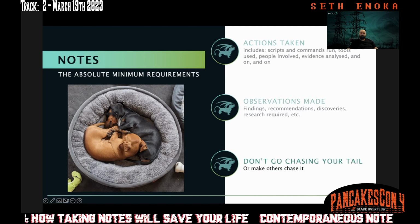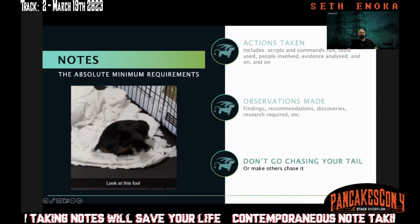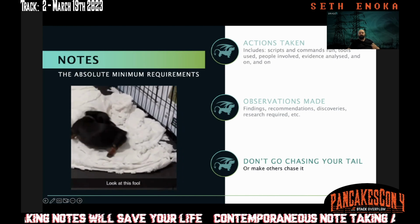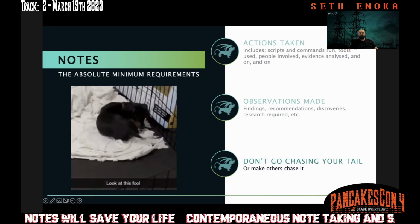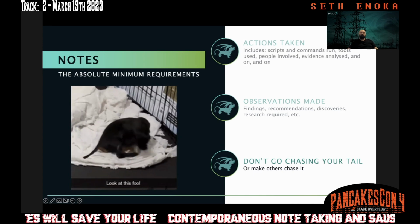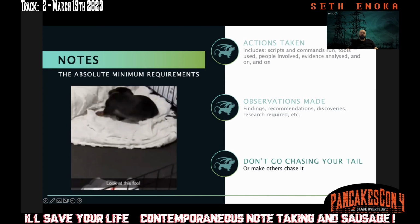Lastly, don't go chasing your tail. So we really don't want to be repeating ourselves, repeating analysis that's already been completed or allowing our teams to retread areas we've already covered. That's not efficient. It's not a good use of time. And it means we're not being effective in our note-taking or our analysis. So ensure that you are communicating, you're all on the same page, and your notes enable you to avoid pitfalls like this.